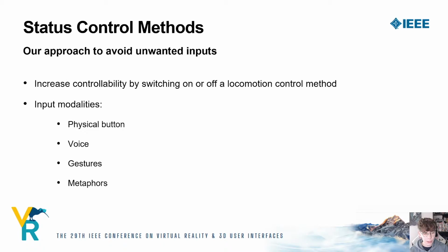We developed and tested different status control approaches that can switch on and off embodied locomotion interfaces. For this, we use well-established input modalities for VR interaction: physical buttons, voice, gestures, and a metaphor. The status control methods developed around these input modalities led us to develop the following 6 methods.